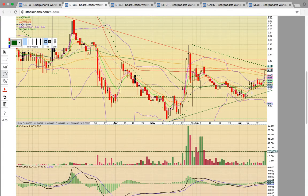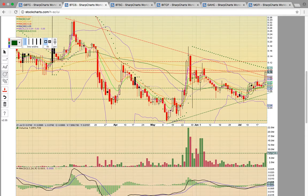The close above the middle Bollinger Band back here on the 11th of July was signaling the start of a new uptrend. And so the candles had been turning the middle Bollinger Band and the 50-day simple moving average, currently at 0.07, the green line, into support. And then on Friday there was a close above the 100-day simple moving average at 0.08, the gold line, and right below the 200-day simple moving average at 10. And so that's the red line coming down here.